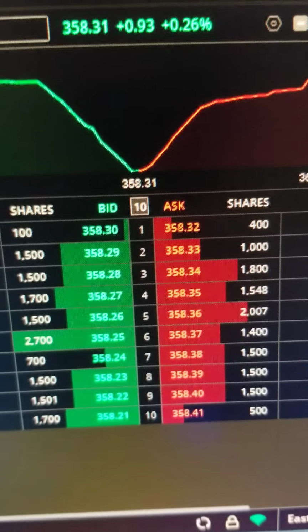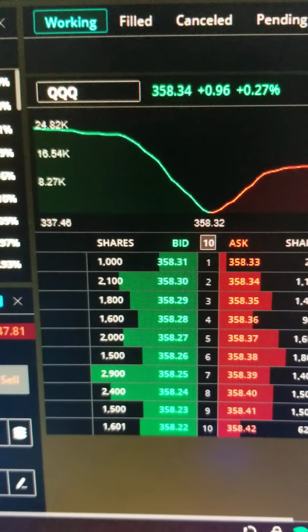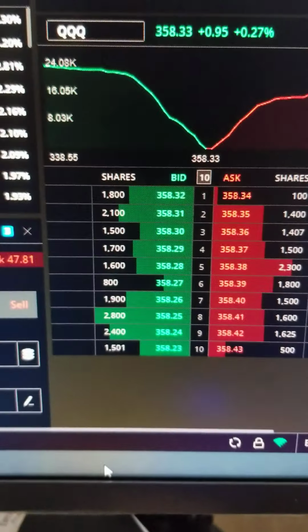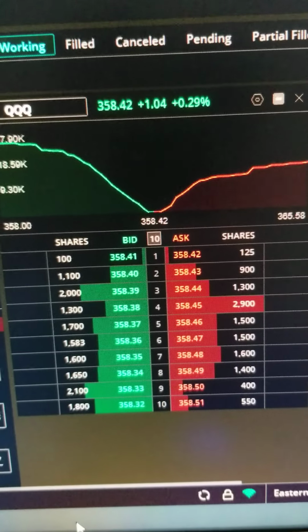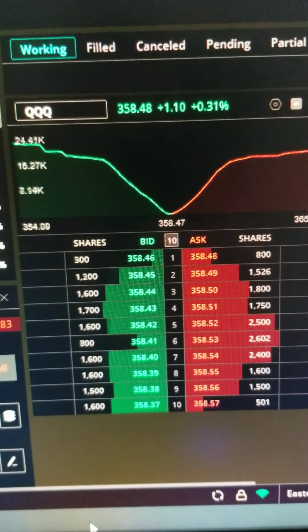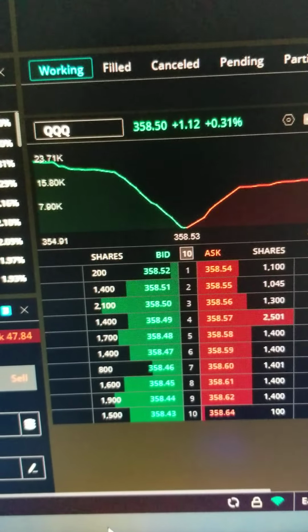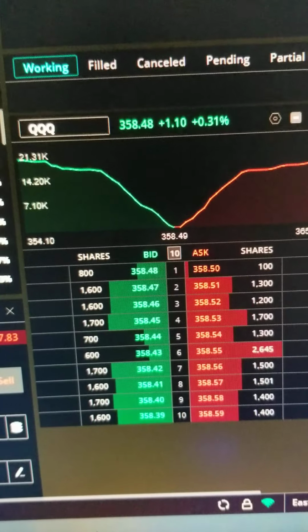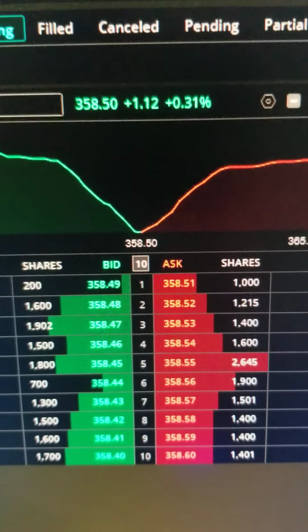Okay, level 2 closing here on QQQ, October the 6th, with 24 minutes to go and the extra 15 minutes. Now we can see here the left side, right, with the buyers. Look how the volume over all of those orders is slightly higher. So then that's making the current price 358.50.